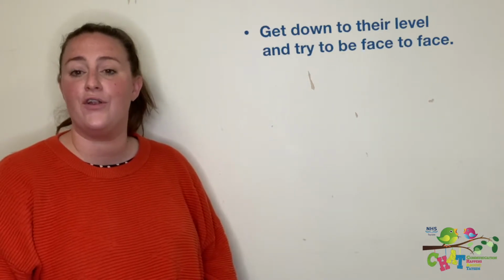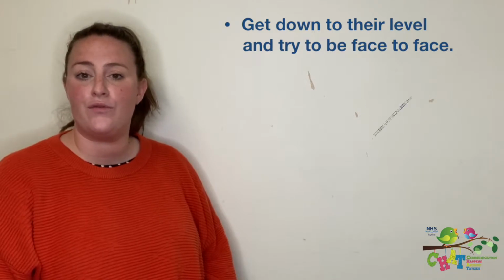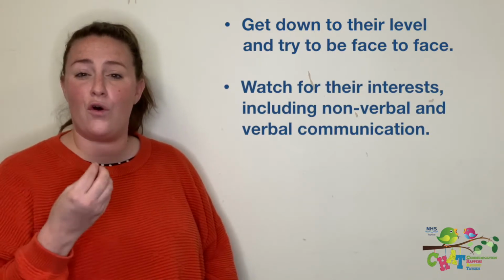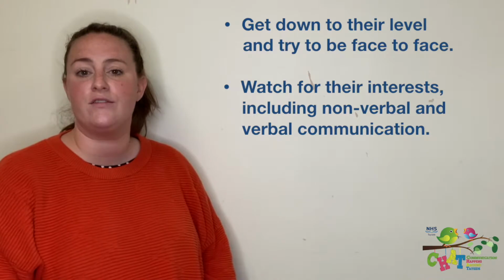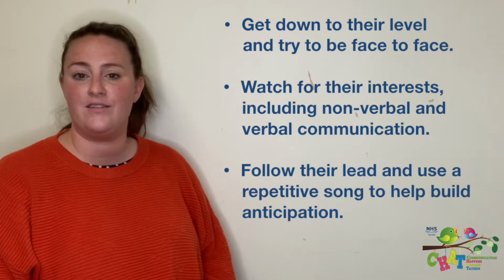So the important things to remember for younger children are to get down on their level, face to face. This makes it much easier to watch for their interests and watch for those non-verbal and verbal communications. Follow their lead and use a repetitive song to help build anticipation and make the activity more fun.